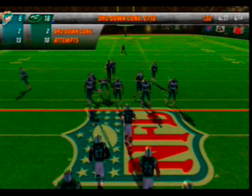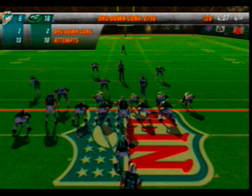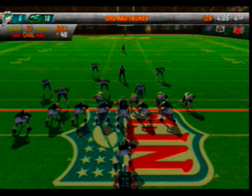On third down, they have to get the ball to the 47-yard line for a first. Watch the snap now. Defense, get ready. The Dolphins with a four-man front. They give it to the halfback. Dorsey is there for the tackle at the 41-yard line.